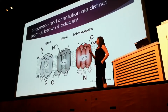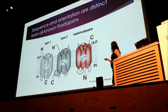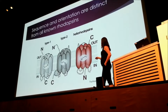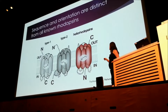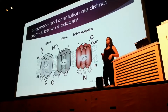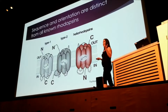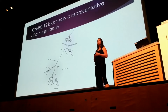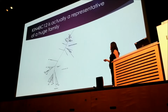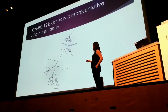So their structure is similar. The sequence is different. They all use different types of retinal, and they're completely flipped from others. So when we took this gene and blasted it against known databases, we discovered it was not a single occurrence. It was actually a huge family. We had many, many instances of this protein, and it was almost as abundant and as diverse as the type 1 rhodopsins, which are very diverse.